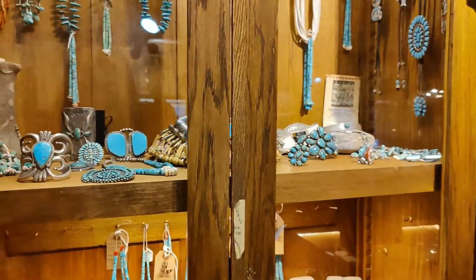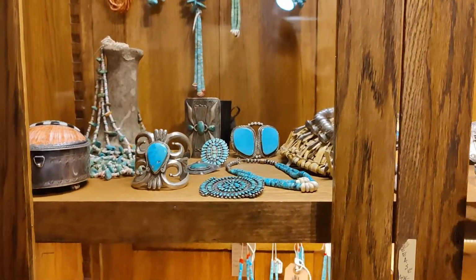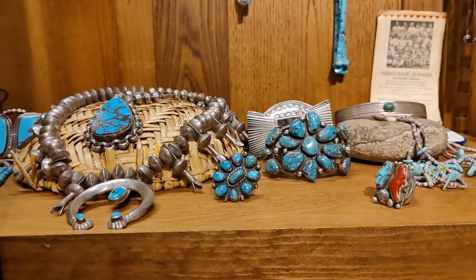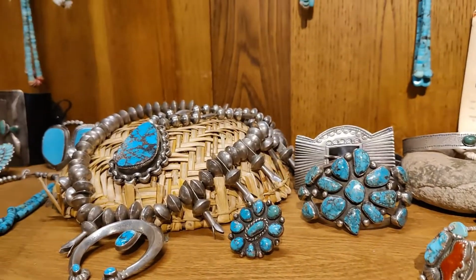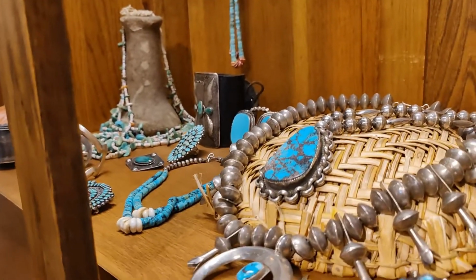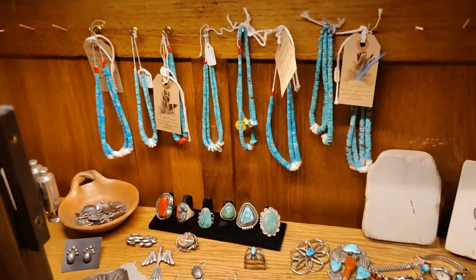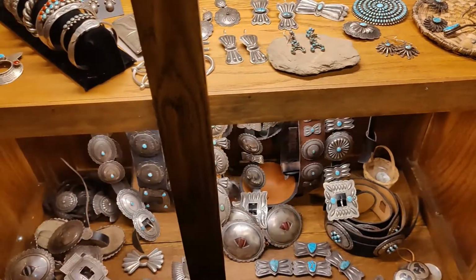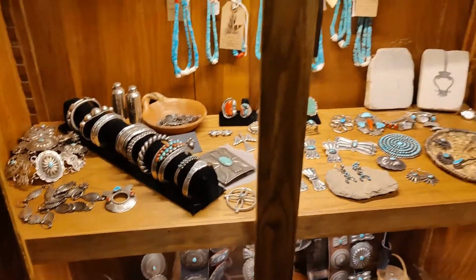This is all old, what we call pawn jewelry, and most of it comes out of estates. Dates from the 1930s up to the 1970s in there. It's beautiful. Just beautiful.